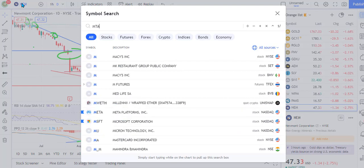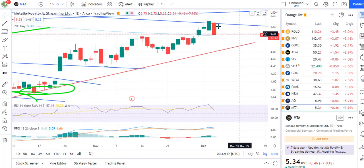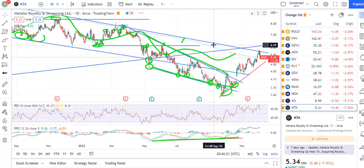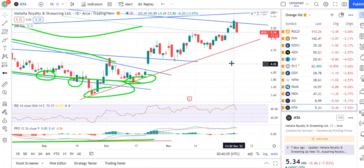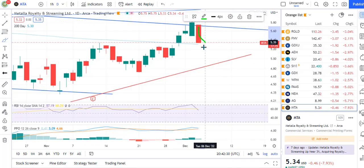This one, I had some of this one, MTA. It hit big resistance last Friday right there. All right. And I pointed that out in my video on Friday. So go ahead and go back and watch that. Or the live stream. If you're a member, you can watch that live stream recording. And again, boom, getting rejected right off that trend line, right down to the 200. So maybe we consolidate here.